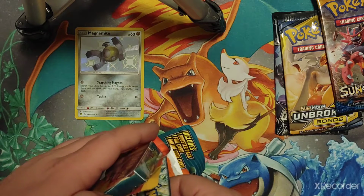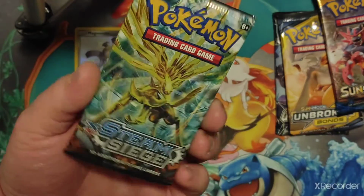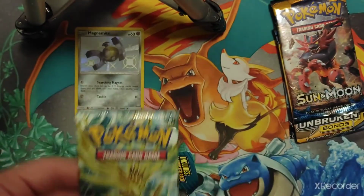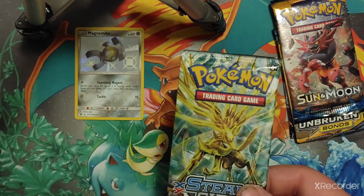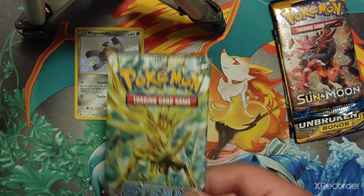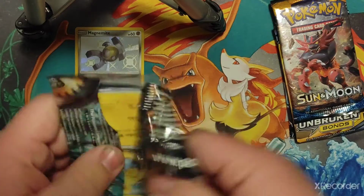Please be something good. And our last pack is an XY Steam Siege. Wow. All right. Well, I'm not a big fan of Steam Siege, but it is what it is. First time opening one in one of these boxes, though. And I've had quite a few, so that's kind of nice. It seems like there's a lot of Burning Shadows, which honestly isn't too bad of a pack. But we're going to start off with the Steam Siege and work our way down.